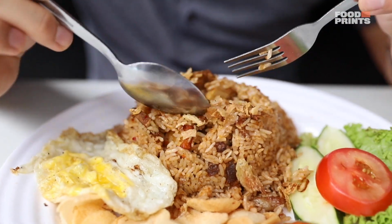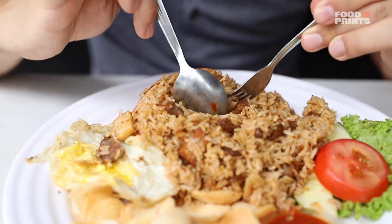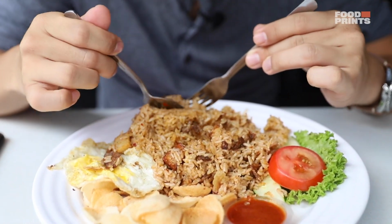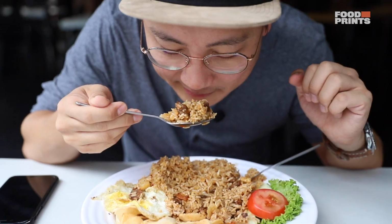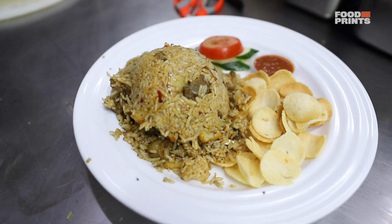I'm gonna mix this up. Oh, nice and steamy, hot and... Mmm, smells really fragrant. That fried onion that they put on top, that's really adding a lot of color to this dish. Oh, check this out, guys. I like the fact that it's not stuck together. Let's give it a try. Mmm. So, it tastes like normal, regular fried rice, but the mutton really colors the fried rice. It's so good. It tastes just like regular fried rice, but because of how gamey the mutton tastes, it leaks into the rice.